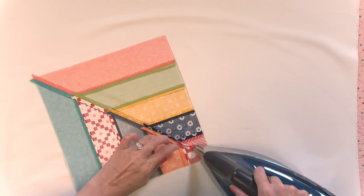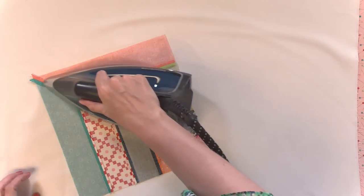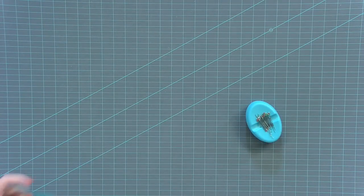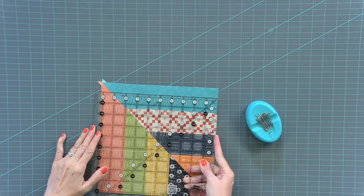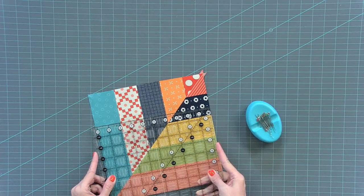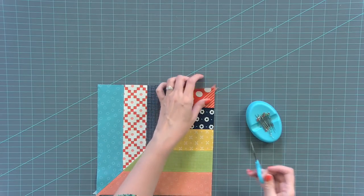It's hot, that's why I'm doing this. It's kind of hot. Okay, so now I'm gonna see what size this came out. 10 3/8, which is what it's supposed to be, or 10 1/4. So yes, it came out pretty good. Now I'm gonna take these dog ears off.